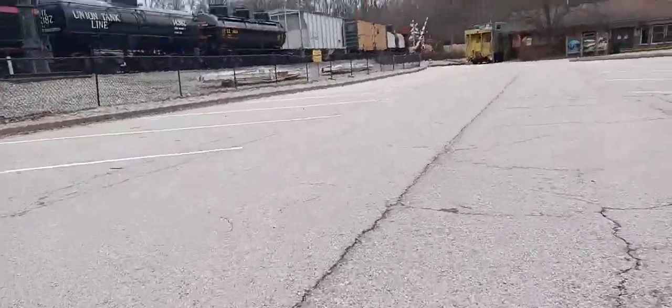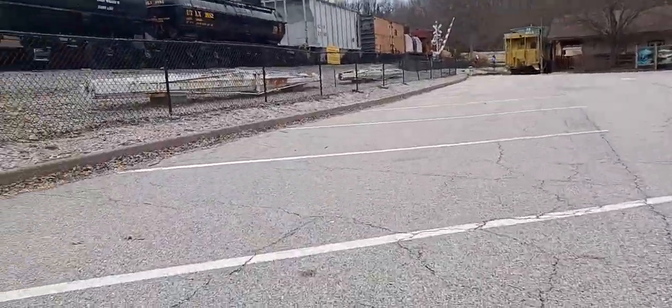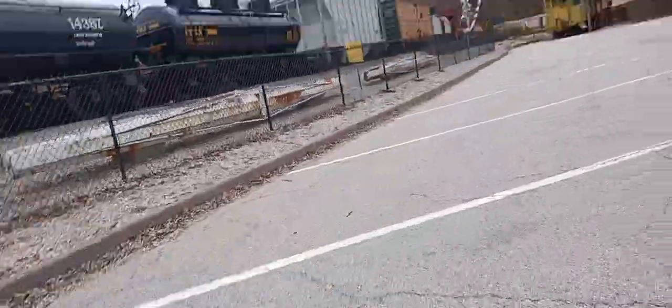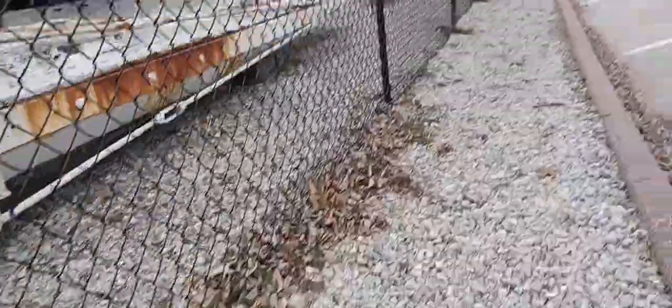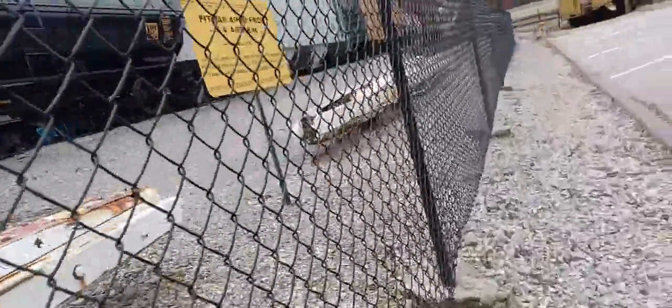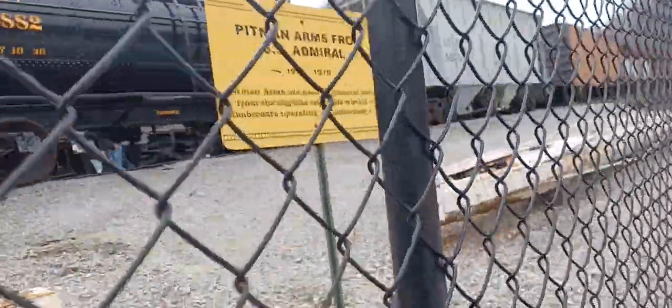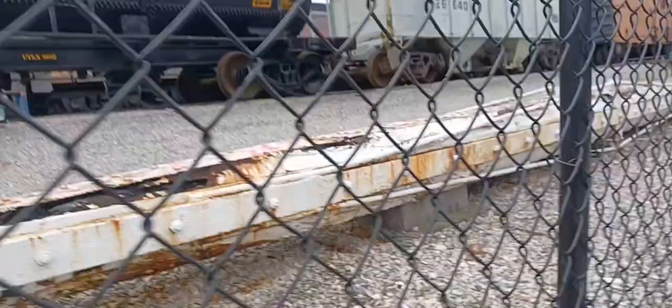Ooh, never seen these things before. There's 552, obviously. What engine is this? What are these? Ooh. Pitman arms from the SS Armorer. Pitman arms are used to transfer power from engines to paddle wheels on steamboats, operating connecting rods.